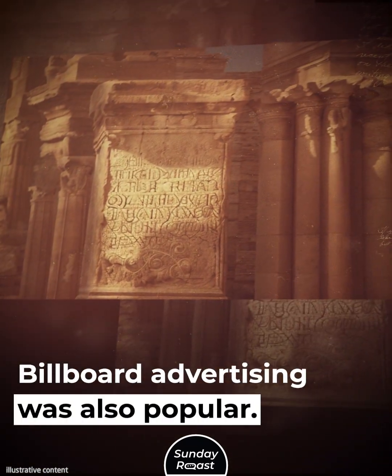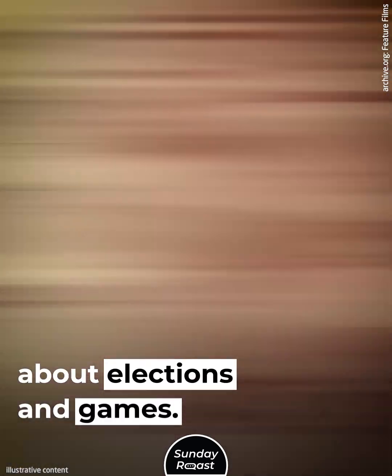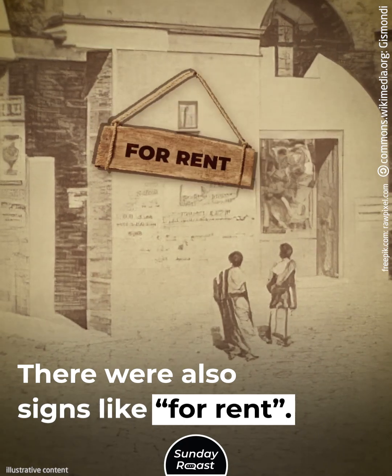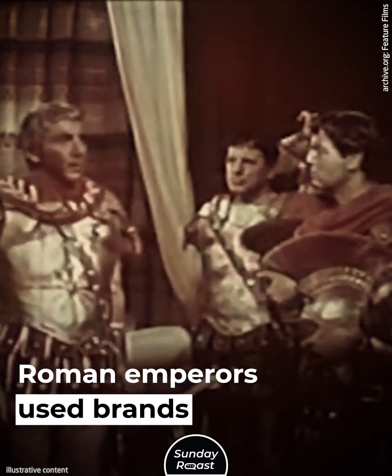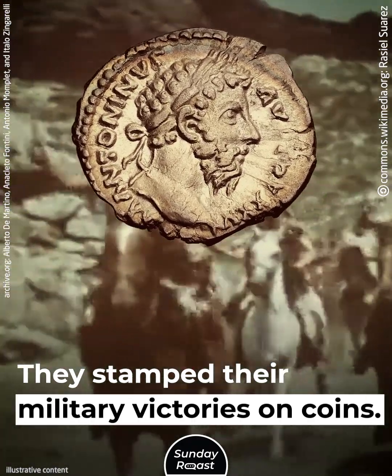Billboard advertising was also popular. They informed the people about elections and games. There were also signs like "for rent." Roman emperors used brands to promote themselves. They stamped their military victories on coins.